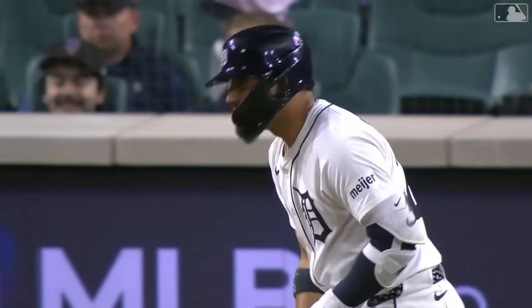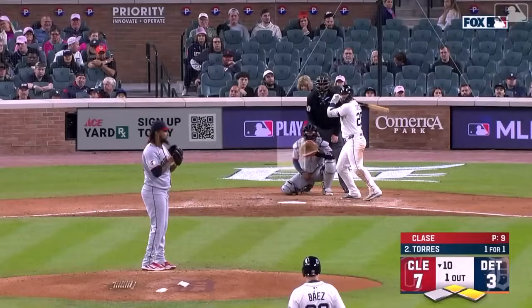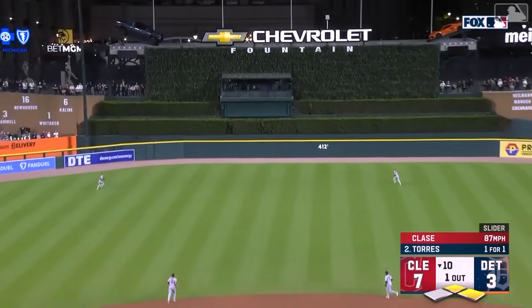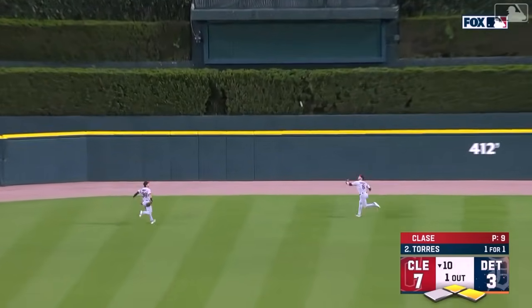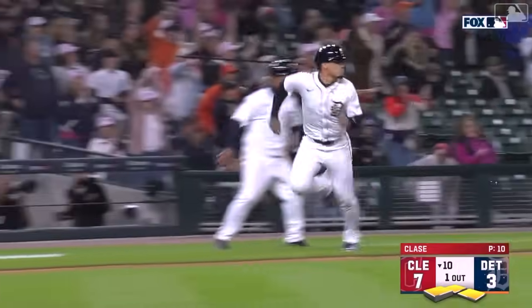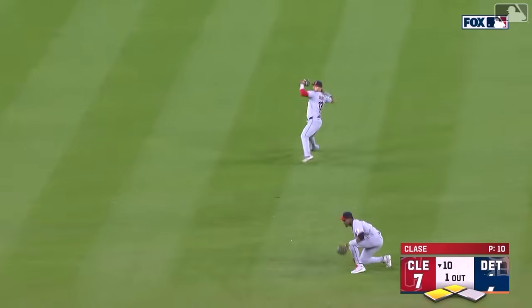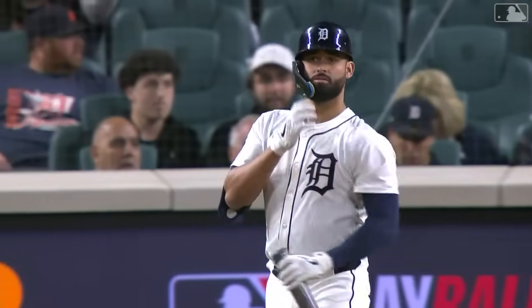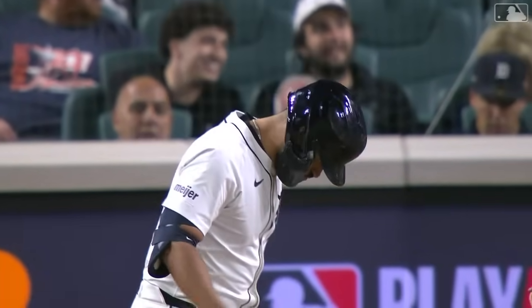Gleyber Torres steps to the plate. Tigers down 7-3, bottom of the 10th inning with 1 out. First one to Torres. Fly ball, left center field, well struck. Thomas back on it. He can't make the catch. Baez coming home. Ibanez follows. Throw is not going to get there. It's now 7-5. 2 down, and the Tigers' last hope.